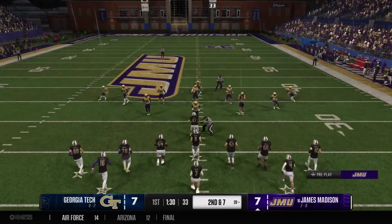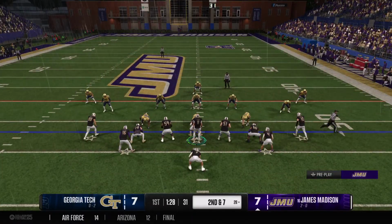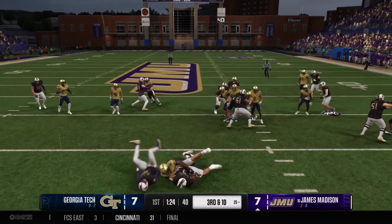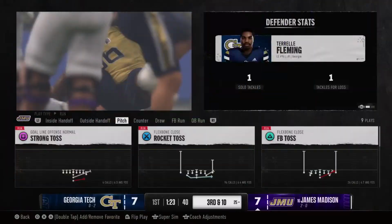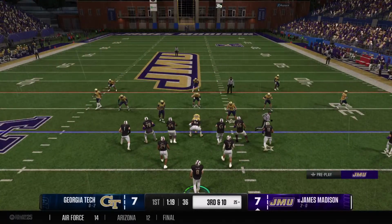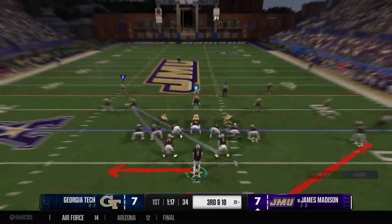Well, they're going RPO. Nice job handing it off, and really good vision there, just getting what he can get, right? Puts his foot in the ground, gets forward, helps this offense find positive offense. He's dropped behind the line of scrimmage. That'll be a loss of 3. Probably the toughest call on the play sheet.